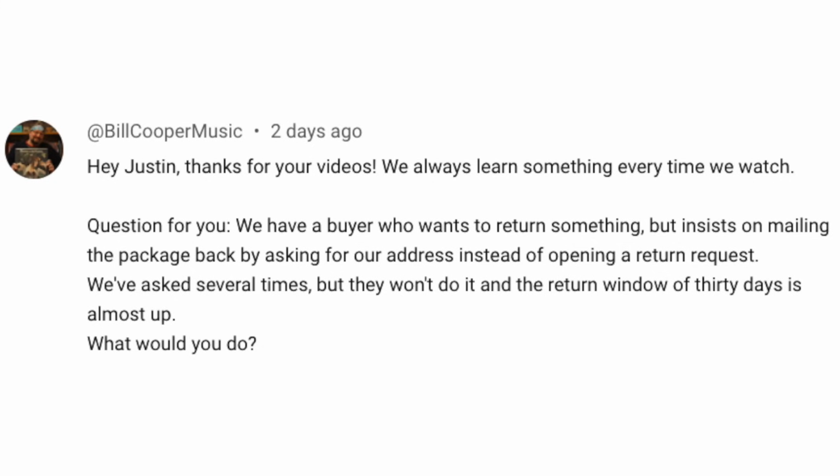Bill Cooper asks, we have a buyer who wants to return something, but insists on mailing the package back, asking for our address instead of opening a return request. We've asked several times, but they won't do it.